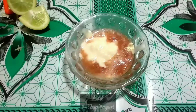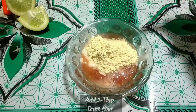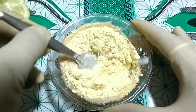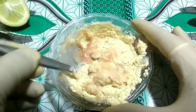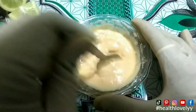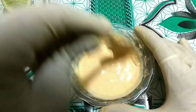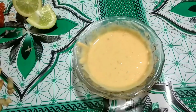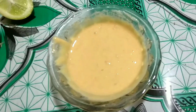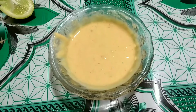Add 1 tablespoon yogurt. Add 2 tablespoons gram flour. Mix well. Now apply this face pack to your face and neck. Leave it for 20 minutes. After 20 minutes, gently scrub your skin and wash with normal water. To get the best result, apply this face pack 3 to 4 times a week.